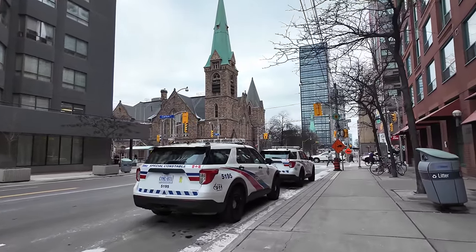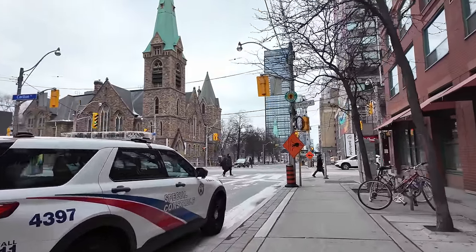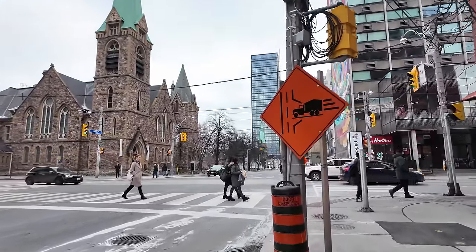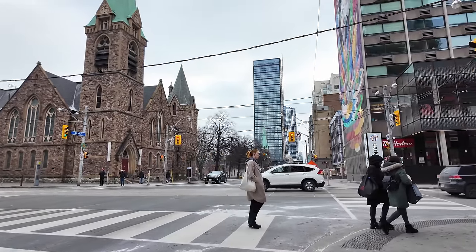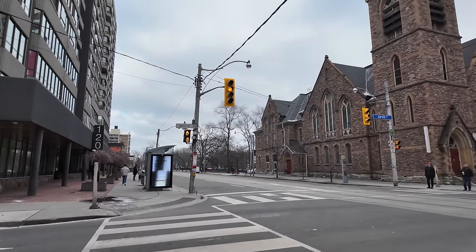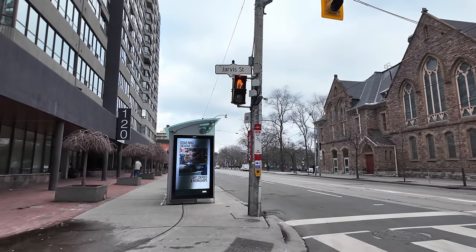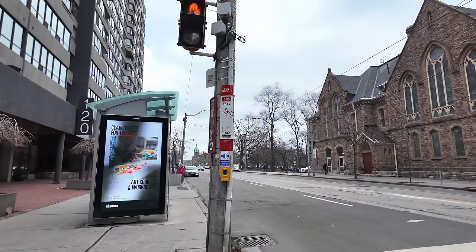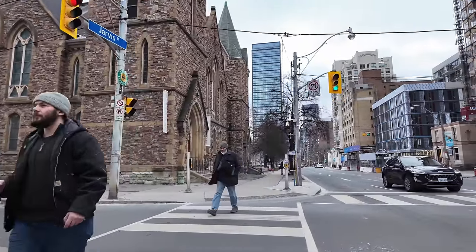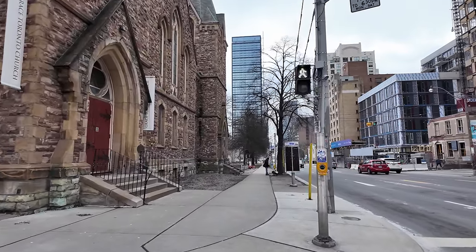Looks like the sidewalk is interrupted here at Carlton Street. If I cross the street, we'll get a better view of a mural coming up. That is Allan Gardens straight ahead. It's known for having a conservatory with 6 different buildings featuring botanical gardens. Although sadly these days it's known for having a very large encampment.